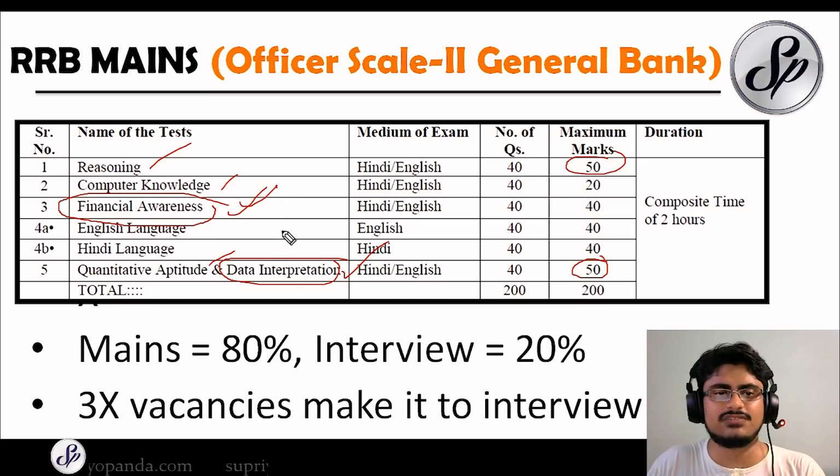Now regarding the financial and the banking awareness, a lot of people were asking me to make something, so I'm thinking about it. If you need it as well, let me know. I will definitely try and make something. And you have the English or the Hindi, whichever you have to choose.